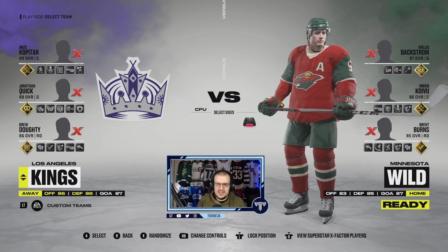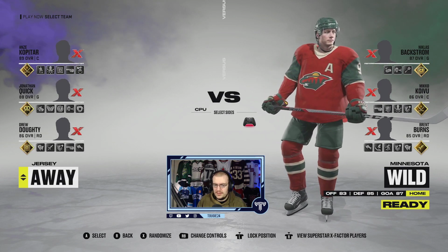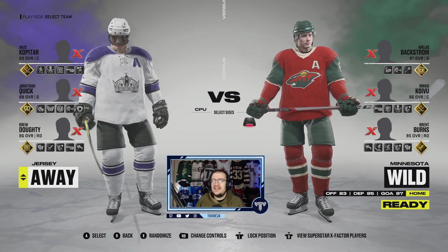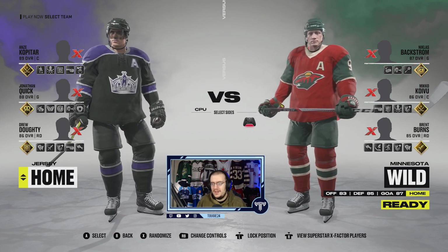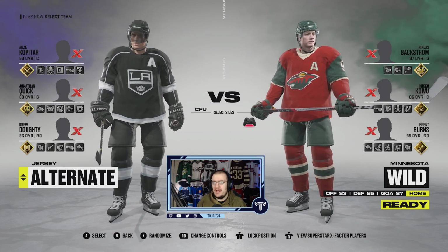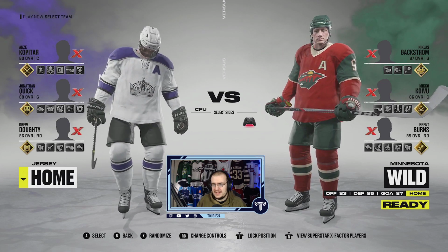Los Angeles, Kopitar, Quick and Doughty. I like the tinted visor. I like the tinted visor for the Kings. What's the alt? Their modern jersey. Good stuff. Good stuff for the Kings.